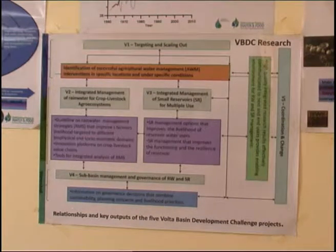People from these institutions have been working together in the past 3 years and working in different sites covering Burkina Faso and Ghana, which constitutes more than 80% of the total area of the Volta Basin.